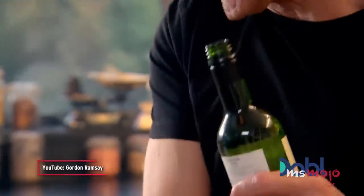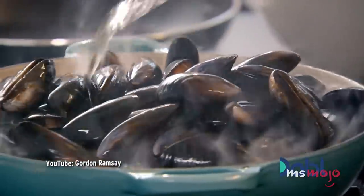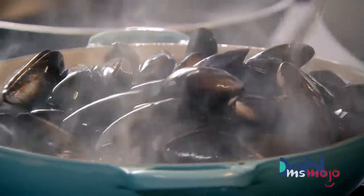And I'm using dry sherry. I think it works better in this recipe than white wine, which is classically used at this stage.